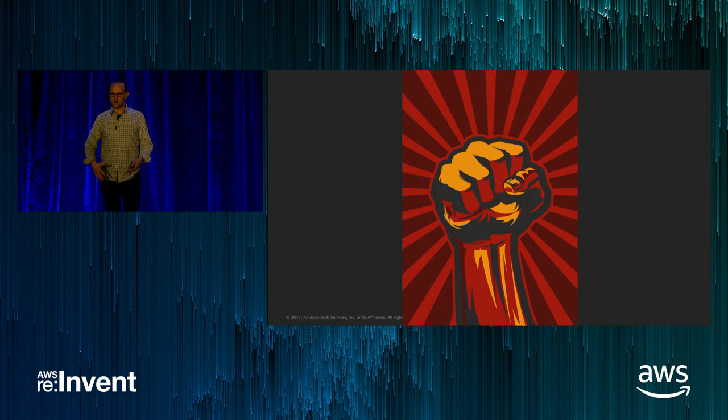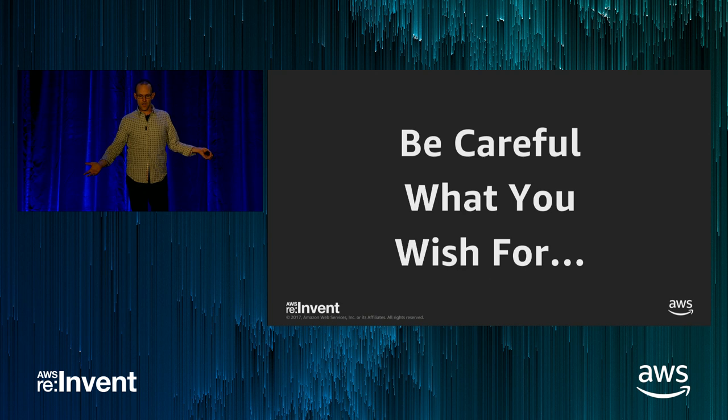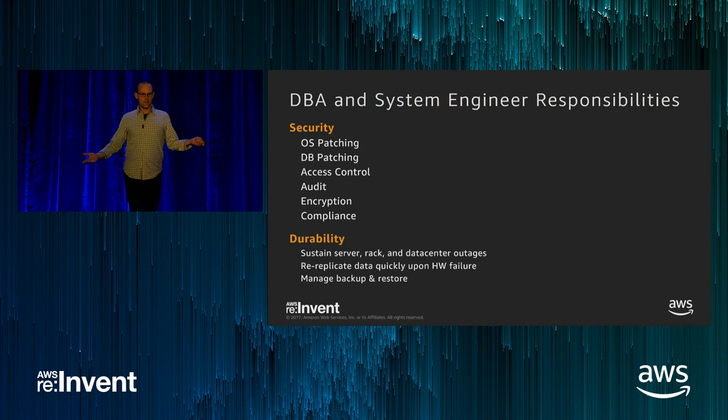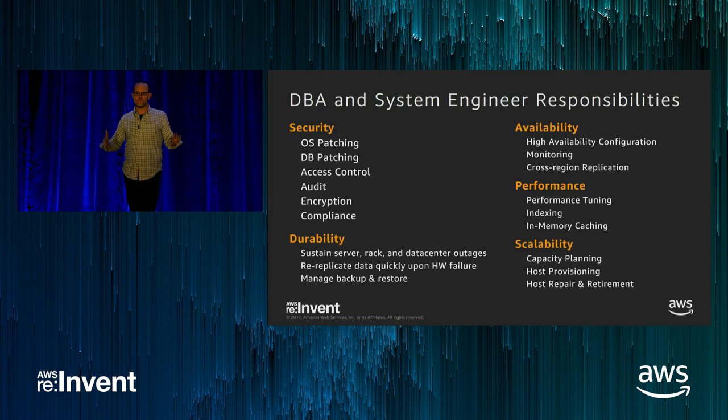Well, as those of you who operate these databases probably know, when you get rid of your DBAs and your systems engineers, you haven't just gotten rid of people that aren't doing anything, right? They're doing a lot of important work: security, durability, availability, performance, scalability. These guys are focused on doing this all the time. And if you just say, okay, software developers, you just download this thing, you launch it, it'll be great. It is good for development, but you got to do all these things. You got to do it all with no downtime.